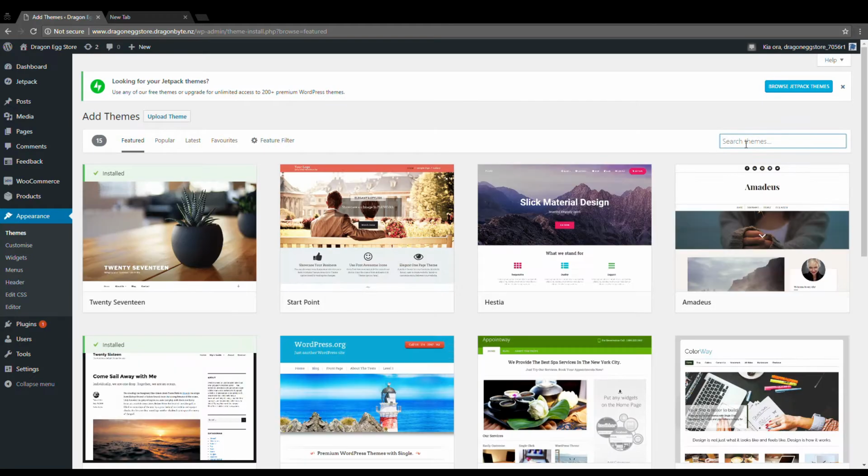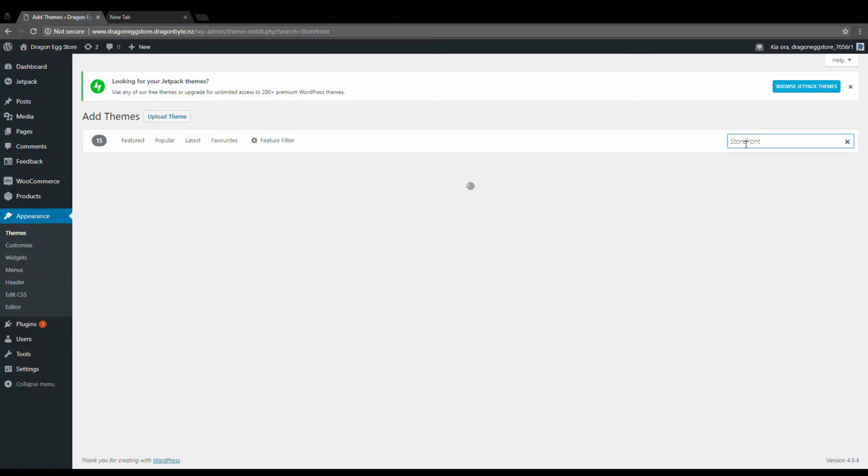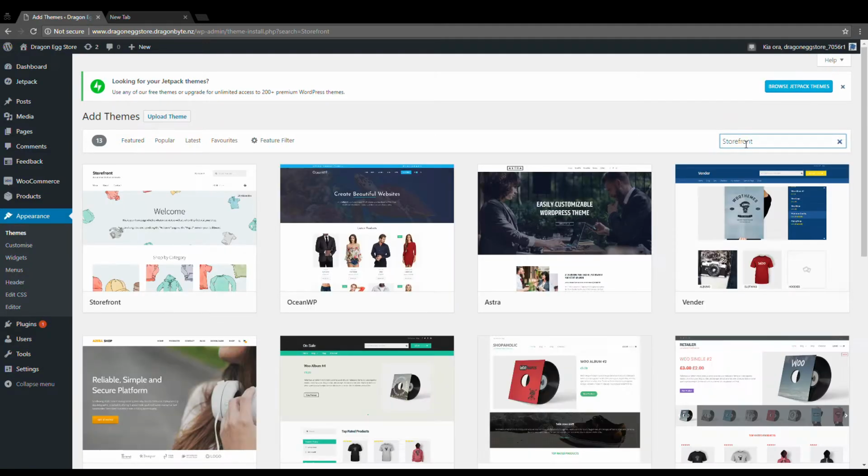And we're going to search for Storefront. Storefront is the official WooCommerce theme, so we know that it's going to work really well with WooCommerce, but it's also quite customizable, so your site's not going to look the same as everyone else's. So we've got Storefront here, and we're going to click install.